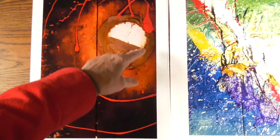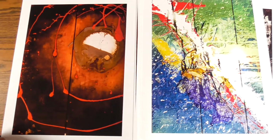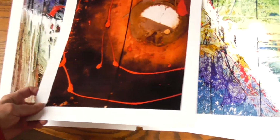And again, you see the skin from a paint can, off the top of a paint can. Thrown paint. There was a great big can of that red paint that I found at the old factory. I really like that red paint.